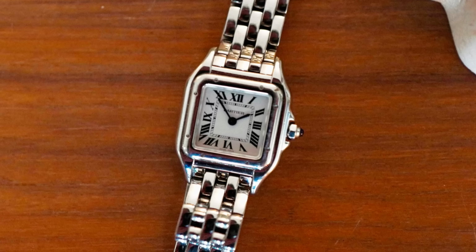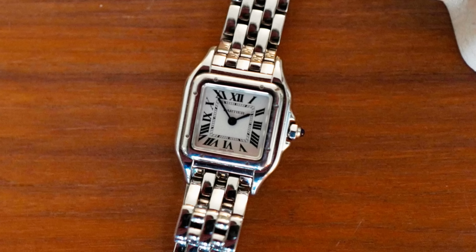The watch I wore most this year is my Cartier Panthère. This watch was given to me as a gift by my husband James for my 30th birthday, and as a way to celebrate, at that point, 7 years working at Hodinkee.